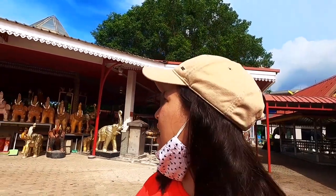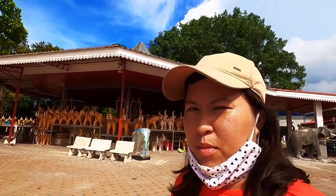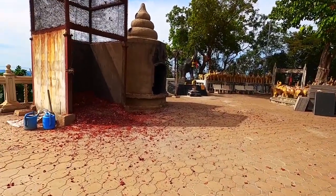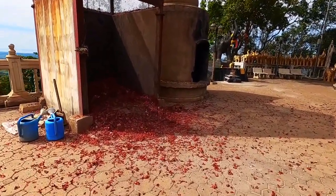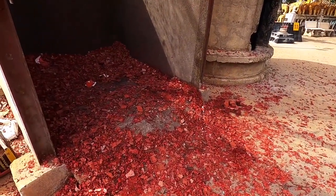So this is where the Rama four-faced statue lies, and this is where people come to worship, make wishes, and sometimes they promise to give something when their wishes come true. And here's also where they light up firecrackers, like, I don't know, thousands, maybe more firecrackers all over the place.